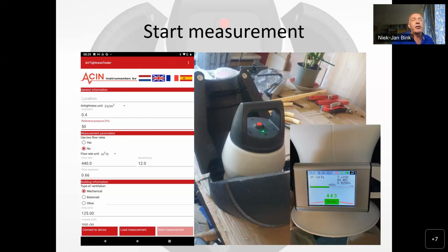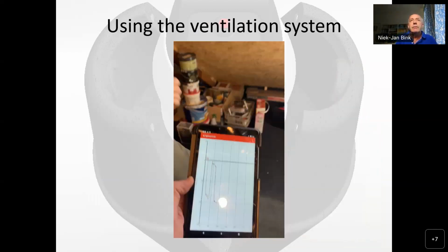You can enter some information on the building. It says here mechanical, that should have been balanced. And then you can start the measurement. On the right, you see the ATT. The green light is burning, and that means the valve is closed and it's already measuring. You see that in this house we had about 440 cubic meters per hour airflow.